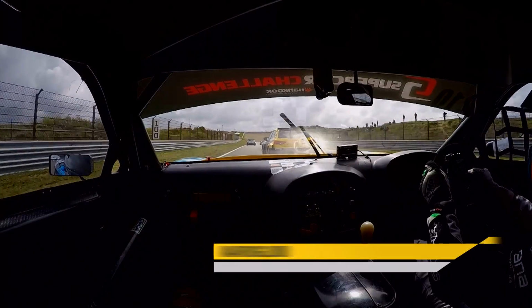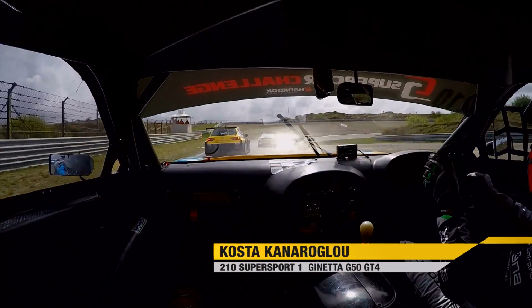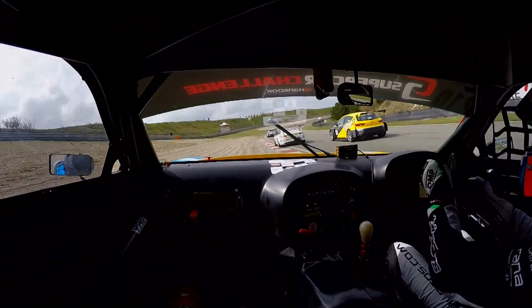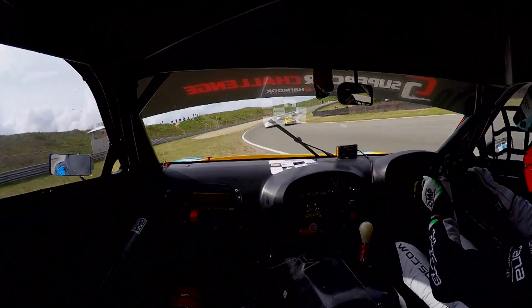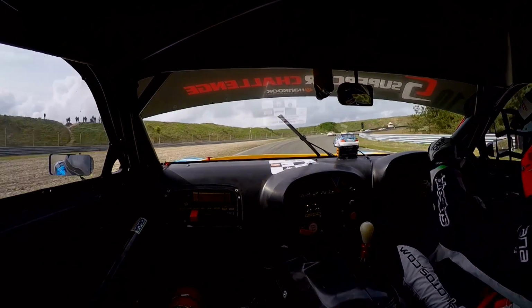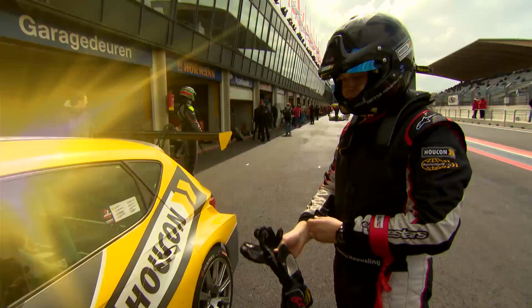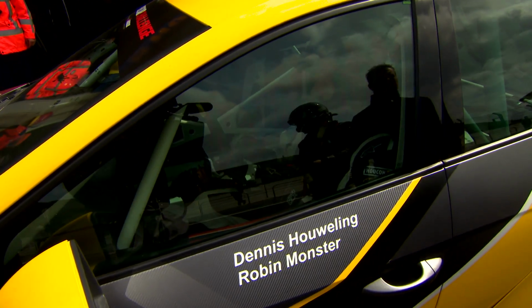Supersport Race 1 winner Costa Canaroglu started 6th on the grid, but was down to 9th on lap 2. And we saw that incident, and here's why. Ran wide out of Kumo, Ronald van Loon goes by, and Pierre-Etienne Bourdais in that Porsche. Dennis Heuveling handing the Seat over to Robin Monster, and here's where result seconds come into play.